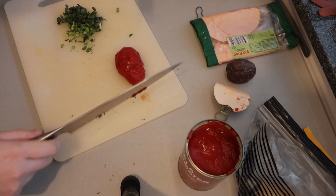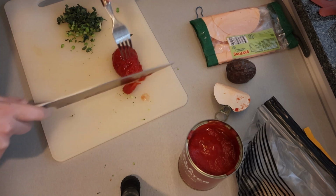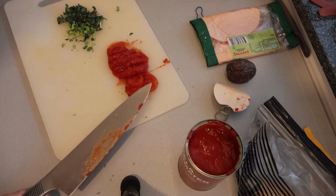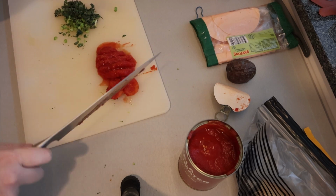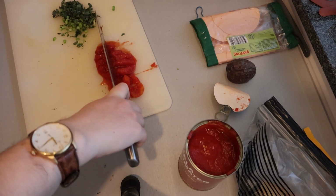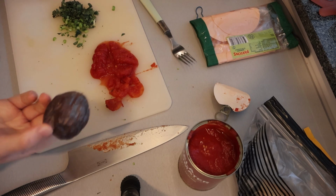And then let's have some sliced tomato. Well, we've got an awful lot of juice leaking off there, but those are some chunks of not too mushy tomato. Let's just chop them a bit finer. Well, I wonder, can you put passion fruit in a salad?